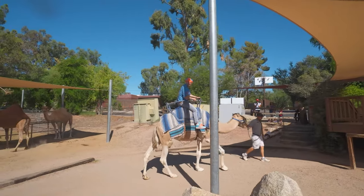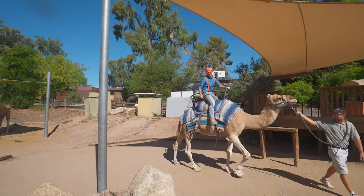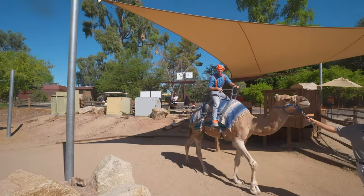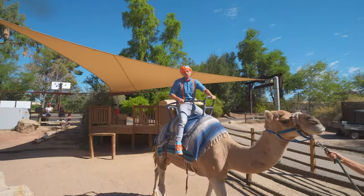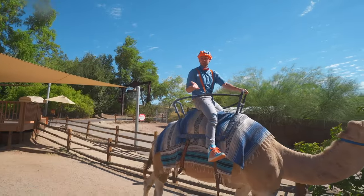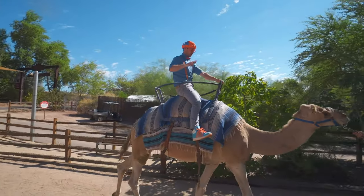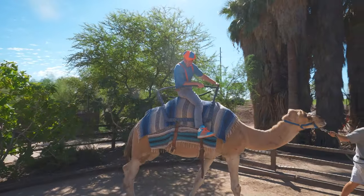Whoa! Check it out! See the hump of the camel? They store fat in here, and they can actually go about 7 months without eating food, or 3 to 4 weeks without drinking any water. That's pretty impressive, huh? Whoa! Whee!